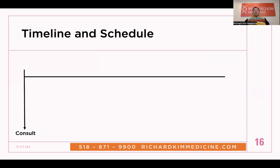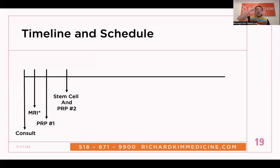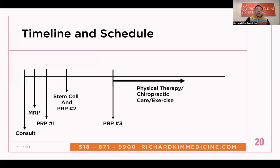This is a basic timeline and schedule of when we do our process. Again, this is not the same as everybody else's, but this is ours. This is what we've developed over the last decade, 10 years, and found successful. Initially, we always like to start off with the consultation, meet you, understand your problem. Pretty soon thereafter, we like to get an MRI. The first PRP happens after that point, and that is the beginning of our treatment course. The second injection is a PRP again, but this one includes the stem cell process. And then lastly, we're doing a third PRP, which then allows us to start the physical therapy, the chiropractic care, the exercise, and so on.